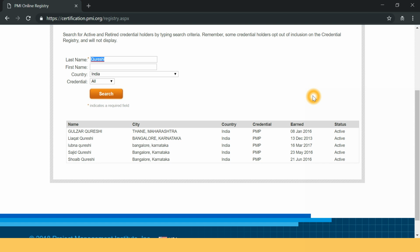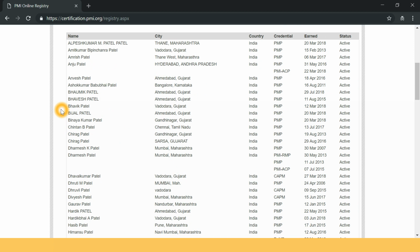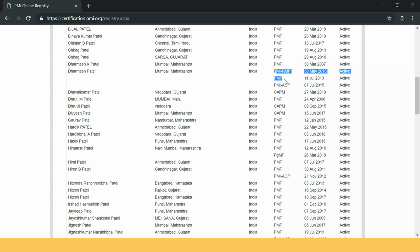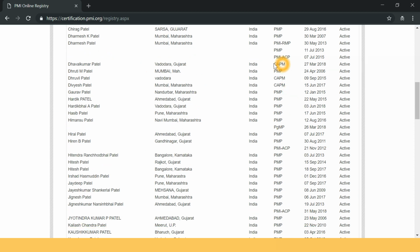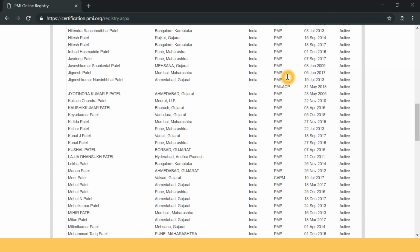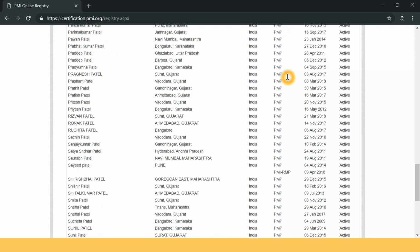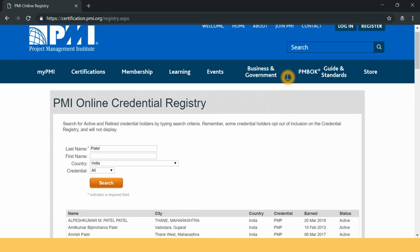So if you want, I can do a quick search on a common Indian surname here as well. All right, so let's see. So there you have all the people with their surname is Patel, and you can see somebody is PMP as well as PMI ACP, right? Somebody is PMI RMP, PMP, and PMI ACP. They have 3 certifications under them. Somebody is a CAPM, somebody is a PMP as well as PMI ACP, right? So this is how it basically is the entire list, right, of the folks that have a certain certification from PMI. So this is how you can do your own research.